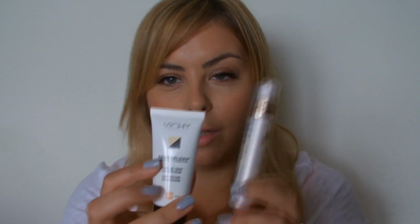So I've been mixing the Vichy with this primer just to lighten it up a bit in terms of coverage, and it also gives that kind of glowy finish as well, which I've been enjoying at the moment. So these as a pair have been a really good match, or you can use this on its own for areas you know that you maybe want to cover up, or use it for spot coverage and stuff, but really good pair of products here.